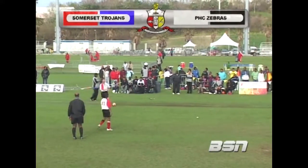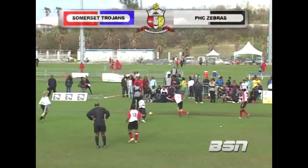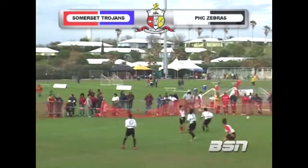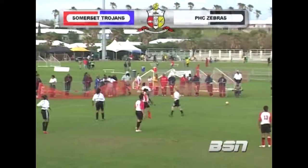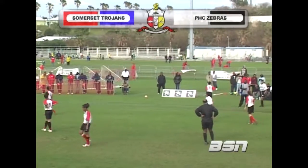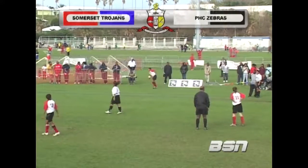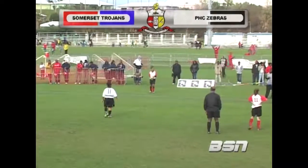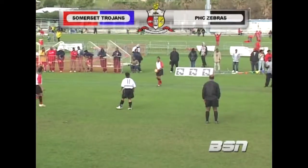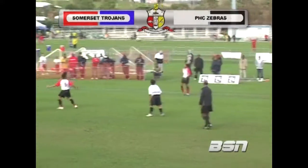Number 11 for PHC, trying to keep the ball in play. That would have been Russell on the far side, but here we go. A throw in for Somerset. Number 7, Sherry Weldon will take the throw in. Weldon prepares to throw, there it is.